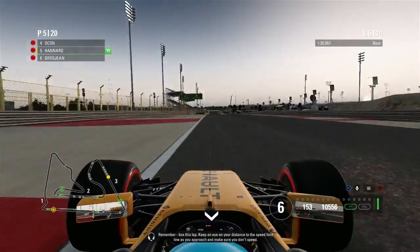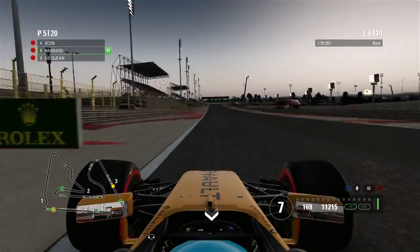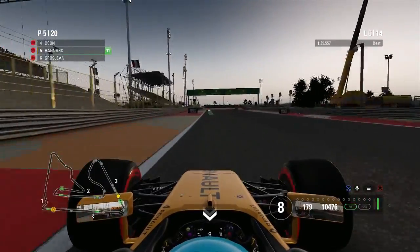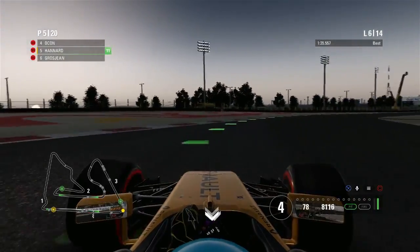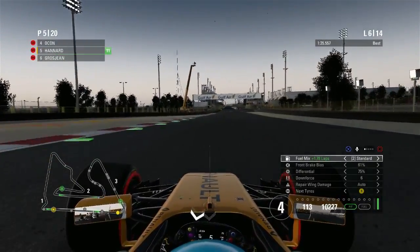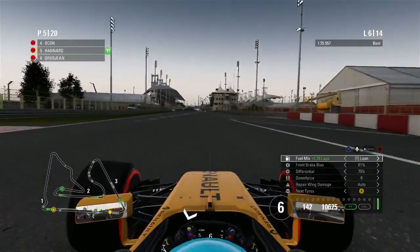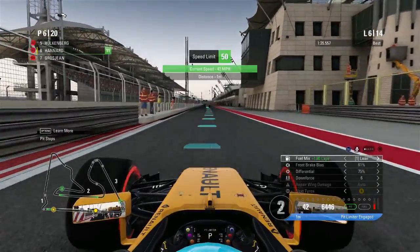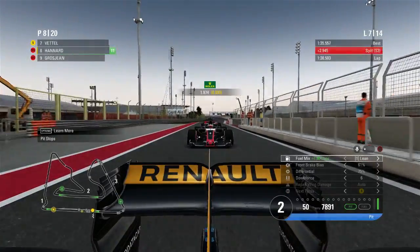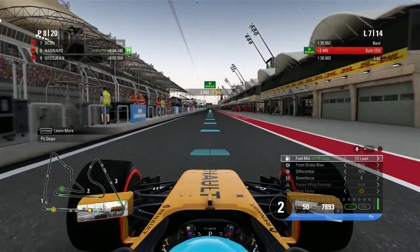Speed limit line as you approach, and make sure you don't speed. Here comes Romain Grosjean having a look as we are coming into the pits this lap. I'm not too bothered about Grosjean. But here we come into the pit lane. Anybody else coming into the pits with us? Oof, we just about got the speed down and into the pits now.